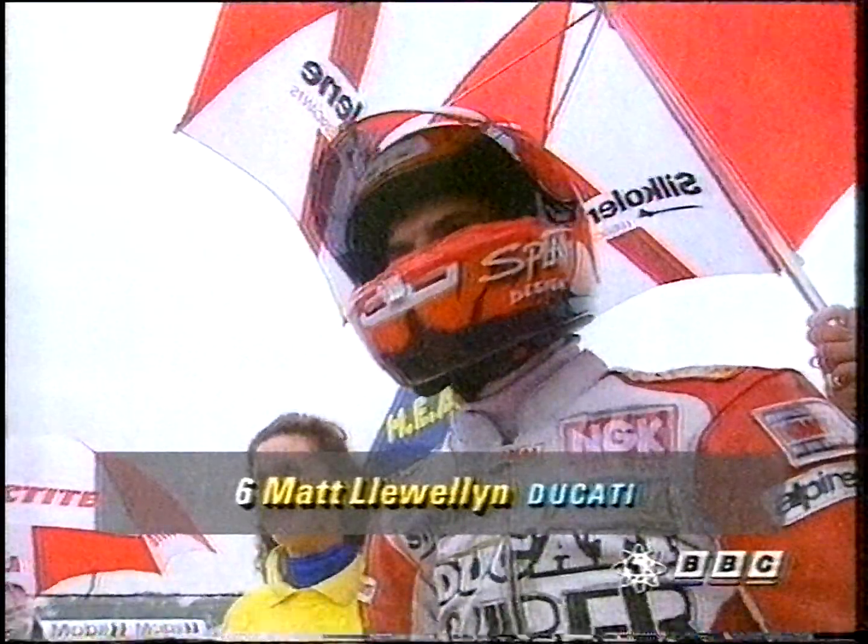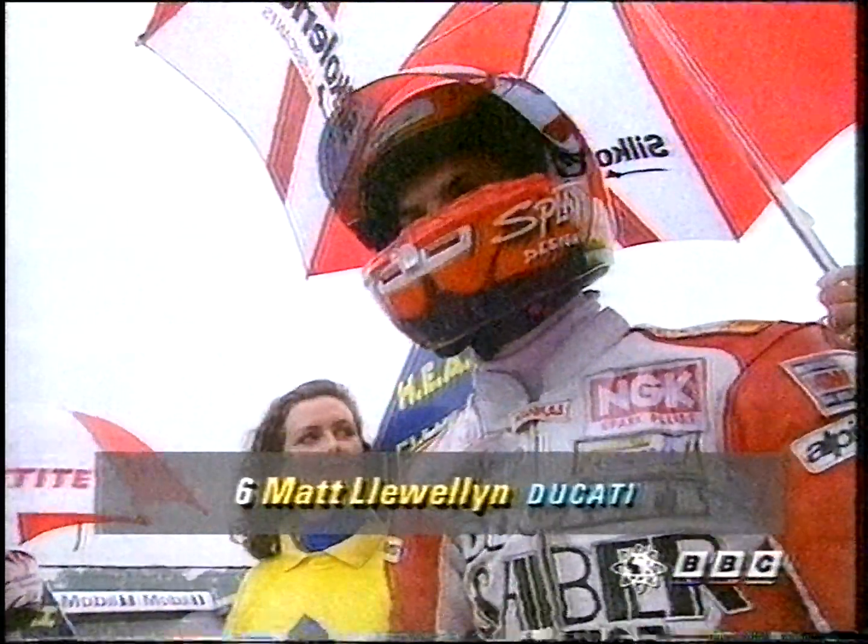Fourth place in leg one, Matt Llewellyn. Llewellyn too has taped up his helmet there to keep the condensation away from the visor. Llewellyn charged hard on the Ducati, and completing the front row, Jim Moody's Yamaha teammate, the Kiwi, New Zealander Andy Stroud.